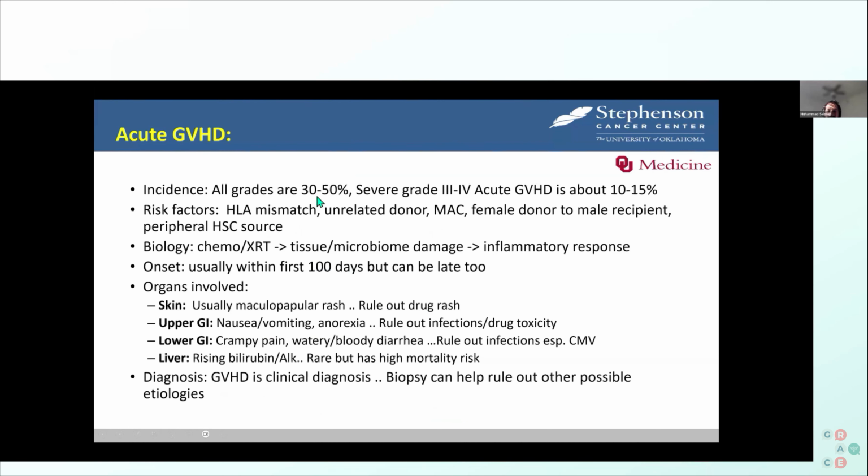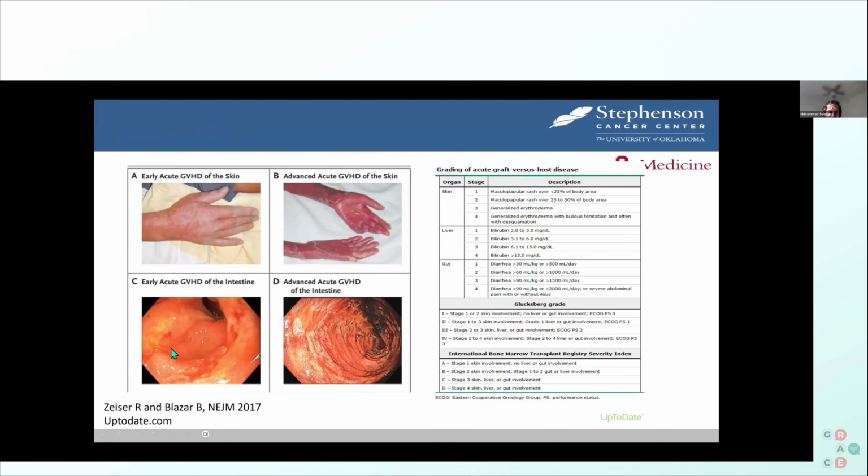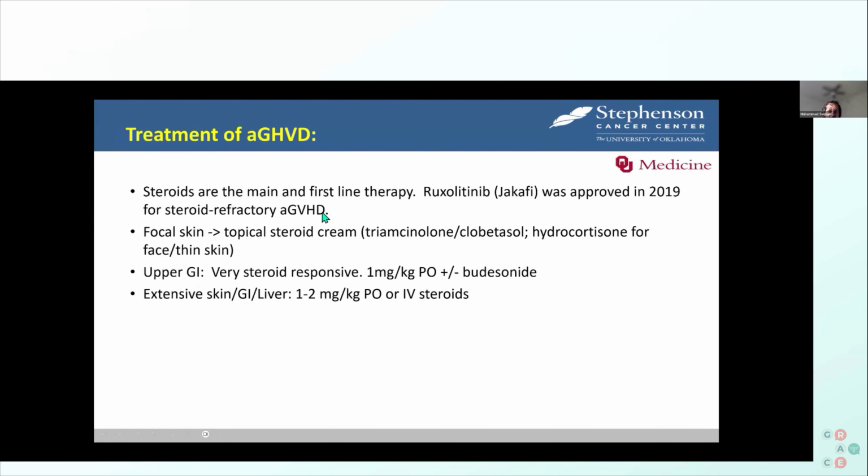It used to happen in about 30 to 50% of cases with the post-transplant cyclophosphamide. Its incidence is slightly lower now. Severity has definitely become better. It happens within the first 100 days, and then it's a clinical diagnosis, and it can come in different forms: skin rash, GI tract abnormalities. We have different scoring systems for that. It's treated with steroids, or second line treatment is something called ruxolitinib, which is another immune suppression.